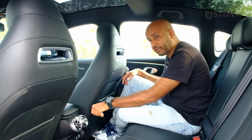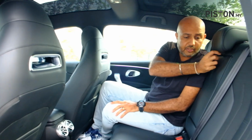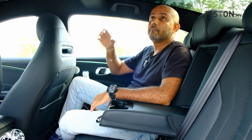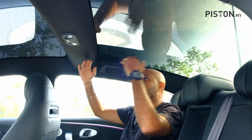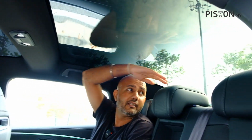Remember I was telling you about the Tank 300? This is how they look like in the Tank 300. So generally it's a nice place to be. I got no complaints. But now notice that this rear window is actually just one gigantic piece. It starts from the front and then it just goes all the way back over here.